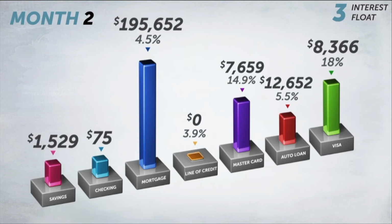So now at the end of month 2, what you see again is they have $1,529 in savings, $75 in checking, and $195,652 is all that's left on their mortgage. They have their Visa, their auto loan, and their MasterCard bills again that they will be paying through their regular monthly payments, and they have that line of credit, other people's money, again back down to zero so they can use it again in the next month.